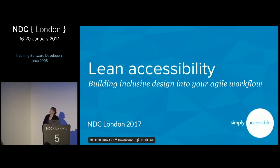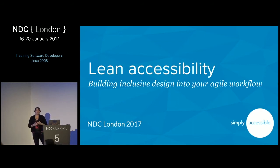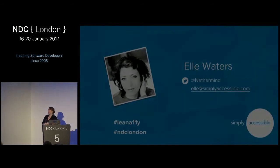So this is Lean Accessibility, building inclusive design into your Agile workflow. I mentioned this last night to some friends. Normally, I give this as an 8-hour workshop for different people on a team, but we are going to compress it into a single hour.